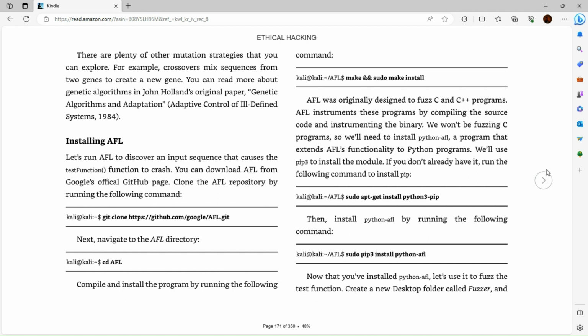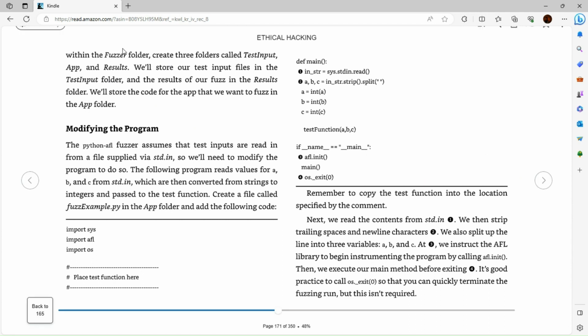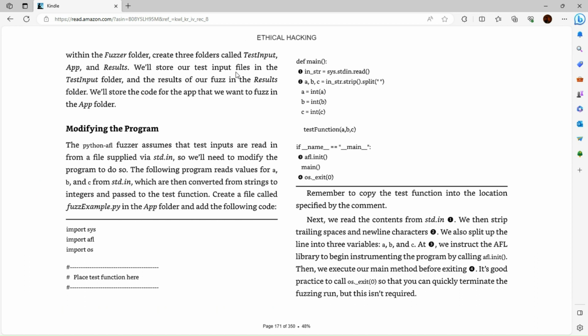Create a new desktop folder called Fuzzer. And within the Fuzzer folder, create 3 folders called Test Input, App, and Results. We'll store our test files in the Test Input folder and the results of our fuzz in the Results folder. We'll store the code for the app that we want to fuzz in the App folder.